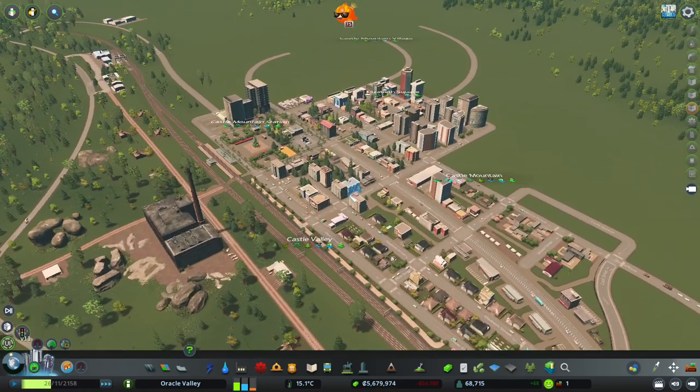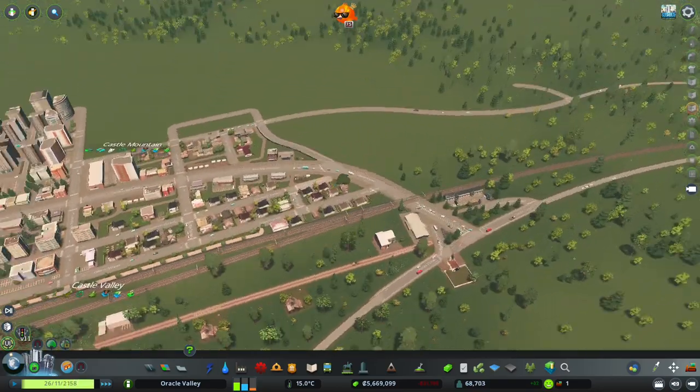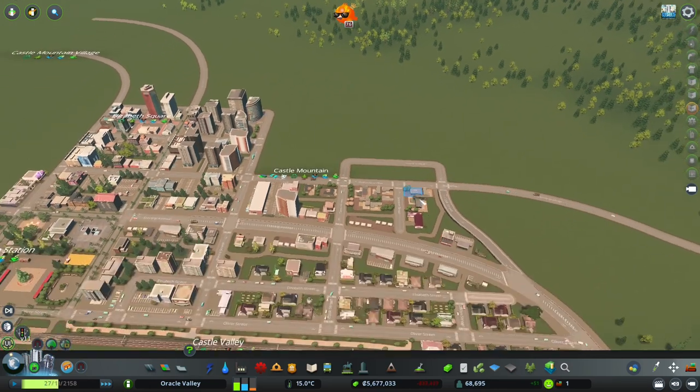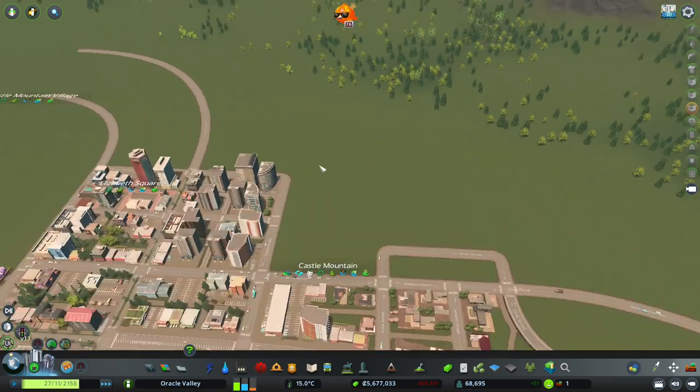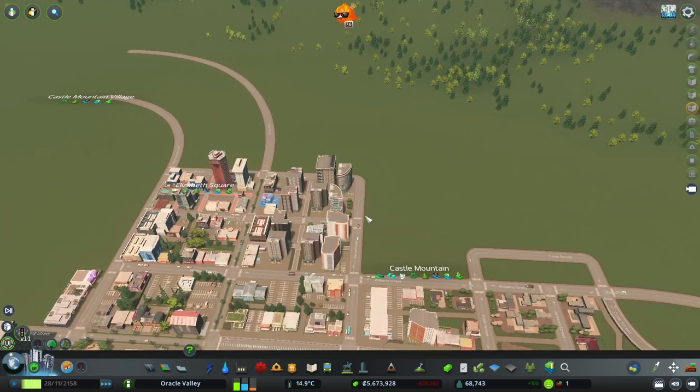I don't know how much further we're gonna go with expanding out over here, for example. I don't think we're going to really do that today. We'll save that. But we'll fill out this area here, start removing the grid and changing it up a little bit, and then look at this territory over here.